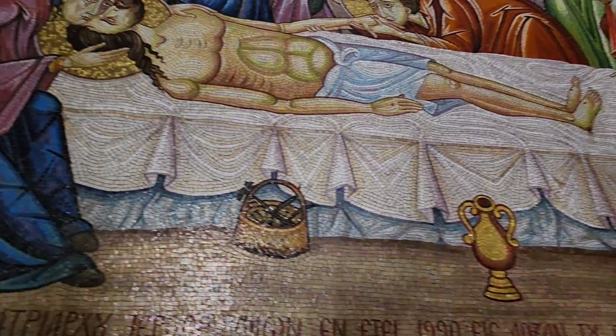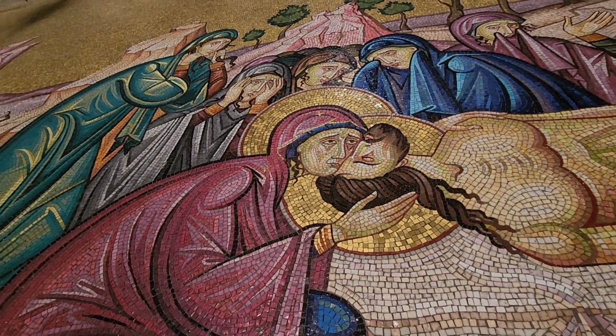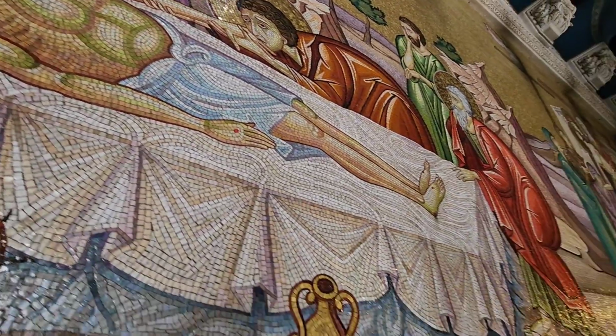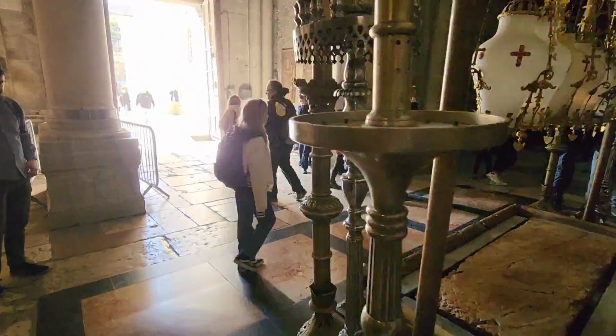And what can I tell you? The face of Mary makes me so sad. I had only one child, and I'm so afraid of it. Look at the women crying with Mary. And this is the place that, according to tradition, they purify the body of Jesus.